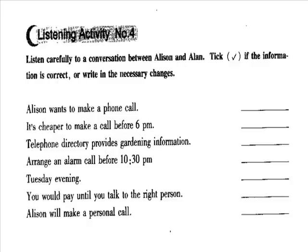Well, you could make a personal call. You can tell the operator your brother's name. Then your message can be left for your brother, and you would not pay any money until you talk to him. Perfect. I'll do that. Thank you, Alan.